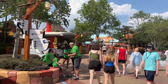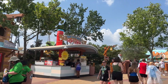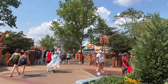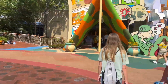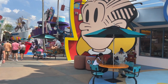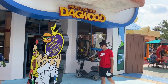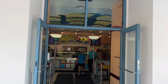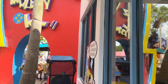Now, right here at Poop Deck Pappy's Popcorn, you do have freestyle options. Over at Wimpy's, you do, as I recall, have freestyle options as well. But we're going to cut through this way, Blondie's and Dagwood. We'll take a look because I do not know. They have a lot of fooderies here. But yes, you can purchase and recharge a cup in here for sure.